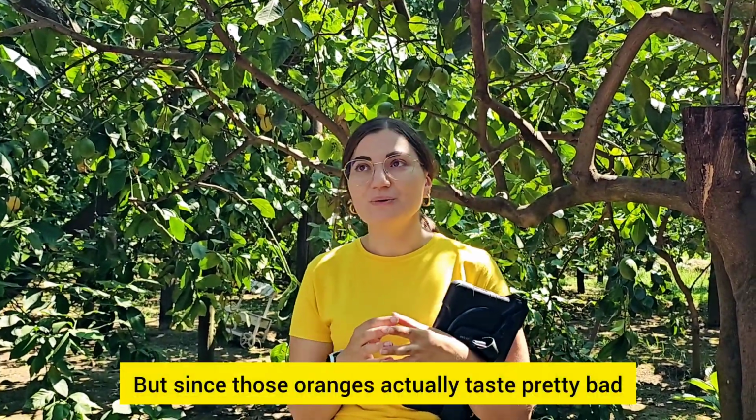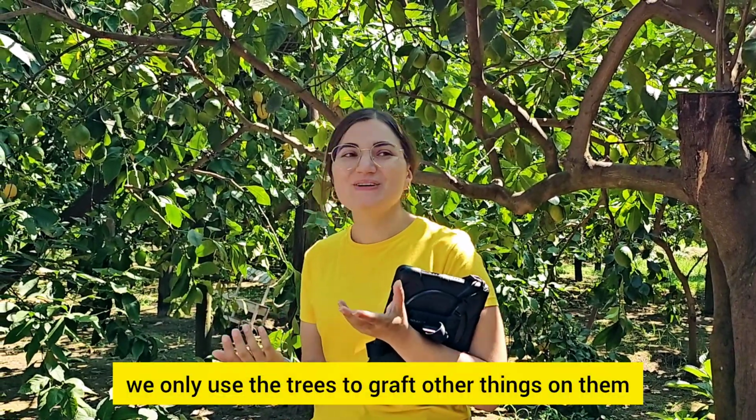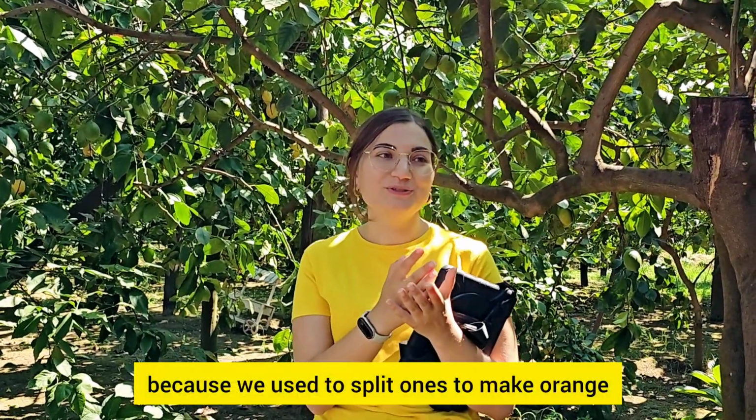But since those oranges actually taste pretty bad, they're very bitter and sour, people just don't really like them, we only use the trees to graft other things on them, at least in big farms like ours. And here we graft both lemons and sweet oranges, because we use the sweet ones to make orange juice, cakes and sweets, so that we don't add too much sugar.